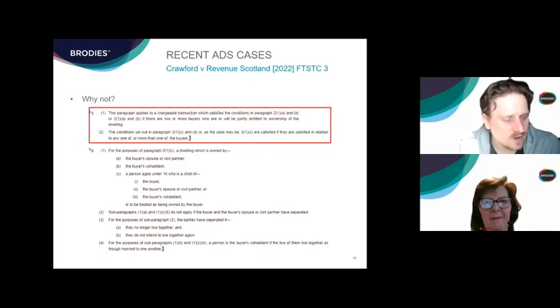They're not relying on the single economic unit provisions. But paragraph 5 here, like the single economic unit provisions, only works in one direction. It works to bring people in to the ADS charge, but it doesn't bring people back out of it. It only applies to those provisions that trigger ADS. So now we need to look at the ADS reclaim provisions, which are paragraphs 8 and 8A on the next slide.